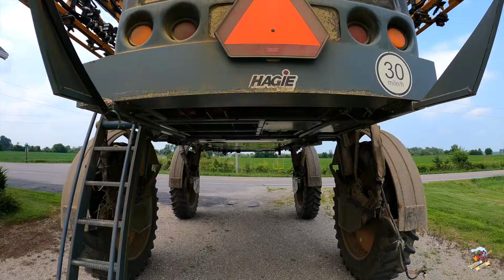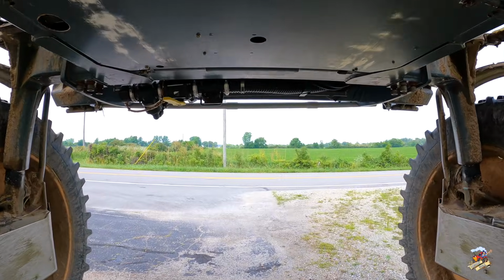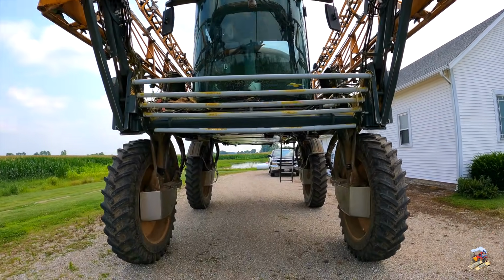Once the sprayer gets into the tall corn, it's going to be kind of hard to see it, so let's walk underneath of it and get an up close view for you. I have to turn my head down just a little bit, so almost 6 foot of clearance here.